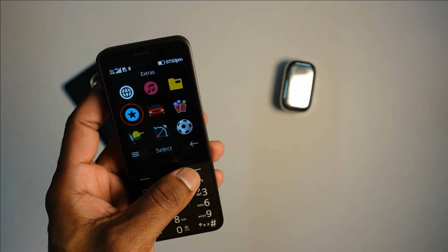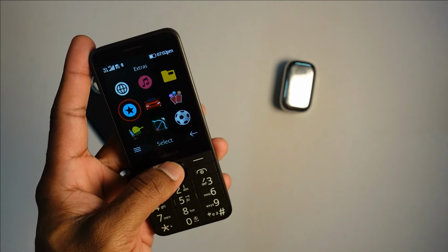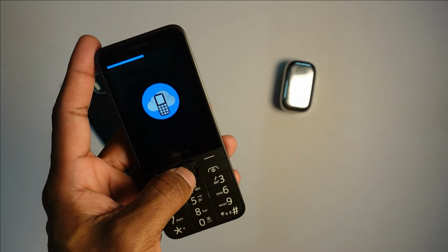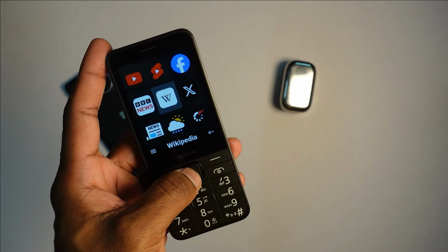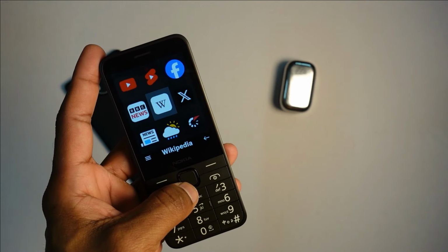So this is like the basic approach to a feature phone with USB Type-C charging for 2024. Really interesting. Now let's take a look into the cloud app itself. The cloud app itself is really interesting. It is only available for certain markets, and markets like India do get cloud apps as well as UPI payment options.